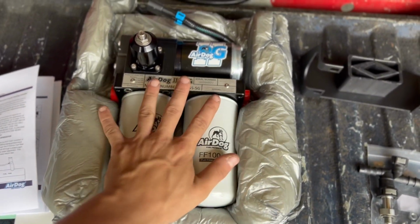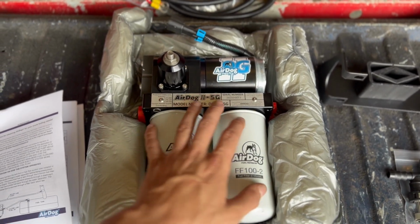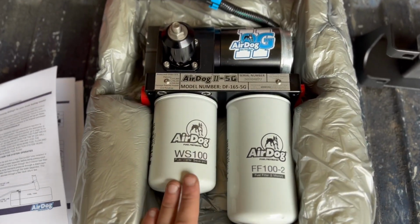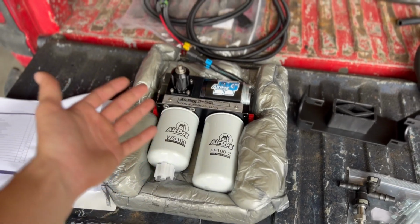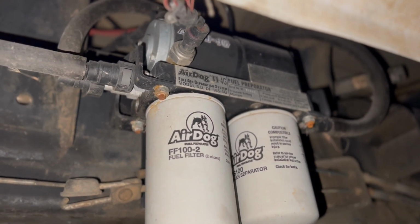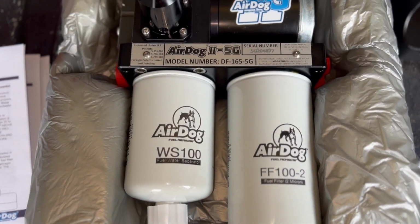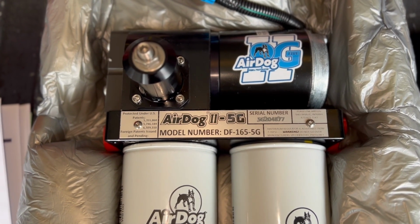These things are brand spanking new. They just came out with this version in January. So these are like 2 months old, and I got my hands on one of them. A lot of you guys might be thinking, what's the difference between a 4G that's on my white truck over there? So here is the 165 gallon per hour 4G AirDog lift pump. And here is the redesigned 5G pump.